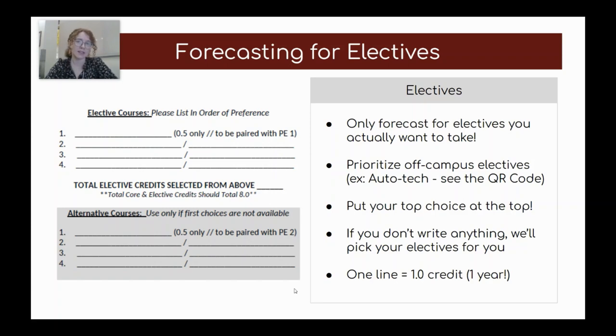The thing with these classes is that they are very limited because everyone in the district is able to be part of these classes, so there aren't a ton of spots. So only forecast for these classes if you really, really, really would like to be part of them.